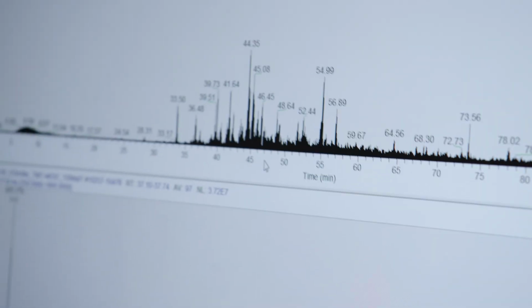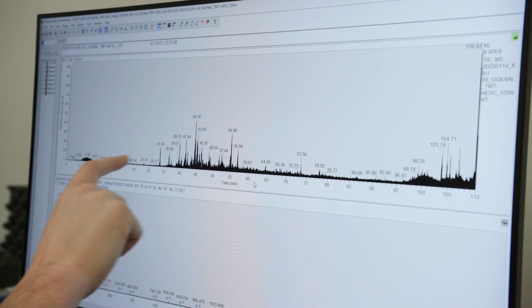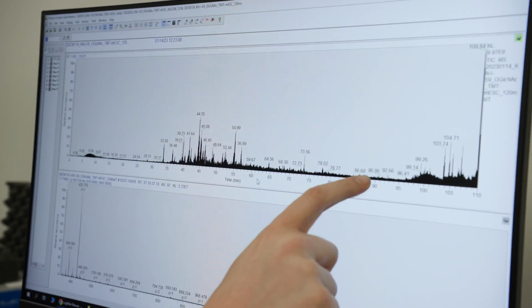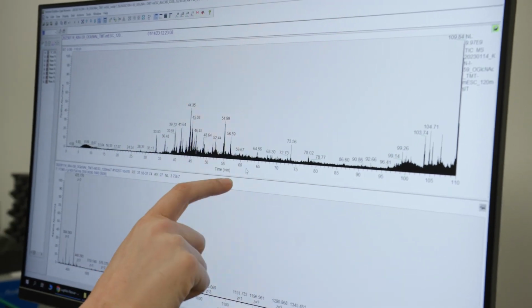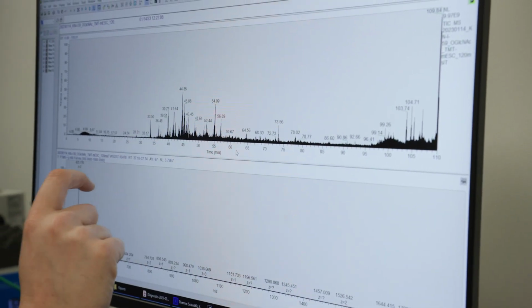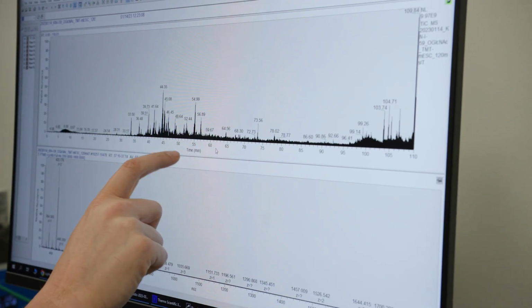So how long does this run? This run is 110 minutes, right? There's a gradient that we're separating the peptides on here with increasing organic solvent. So more hydrophobic things will come out here at the end, okay? And this is a glycopeptide enrichment from embryonic stem cells, okay?